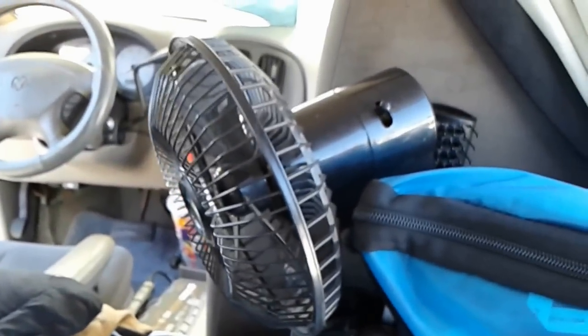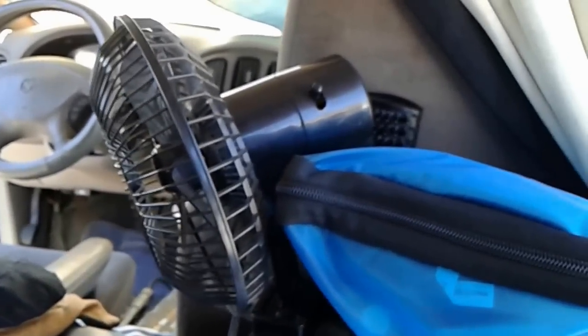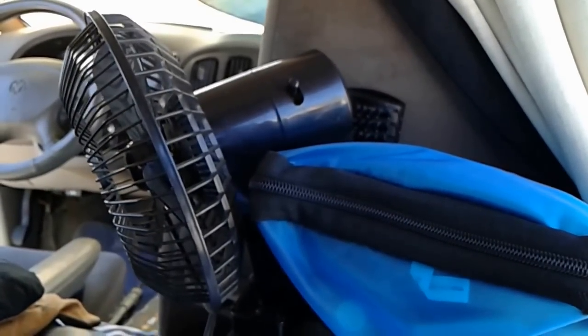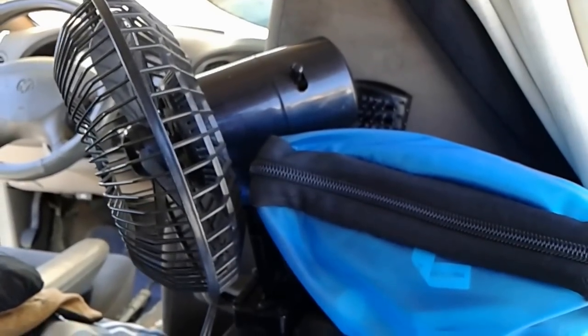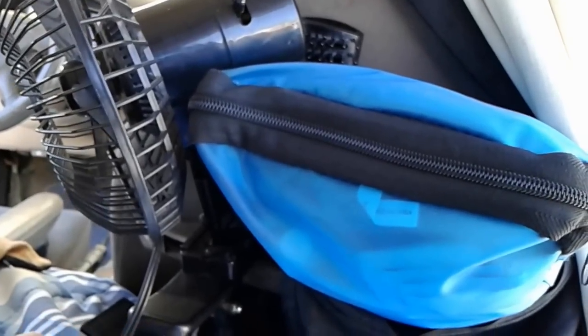But for now, know that a fan like this can be bought at Walmart for about 10 to 12 bucks. And it uses 0.08 amps. No, it uses 0.8 amps. So it uses less than an amp to run it. That means I can run this all night off my 35 amp hour battery, and then I just need to charge that unit the next day.